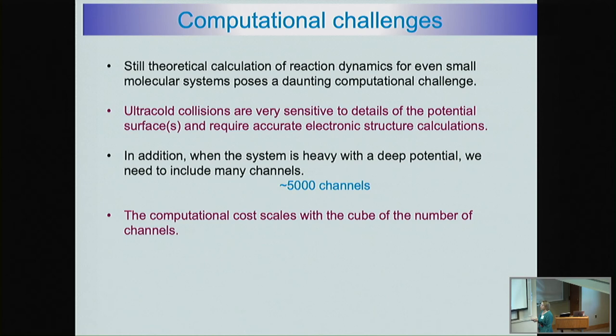So, as I mentioned, this method is practically possible to use for small enough molecules. Even for small molecules, what we wanted to consider is still a very daunting, challenging problem. First of all, ultracold collisions are very sensitive to details of the potentials, and long range is very important. And secondly, these systems have very deep potentials and many reaction channels, a few thousand normally. And the computational cost scales very fast with the increase of channels.